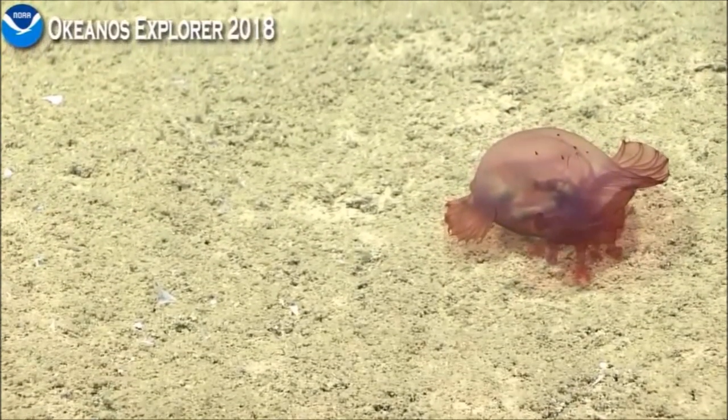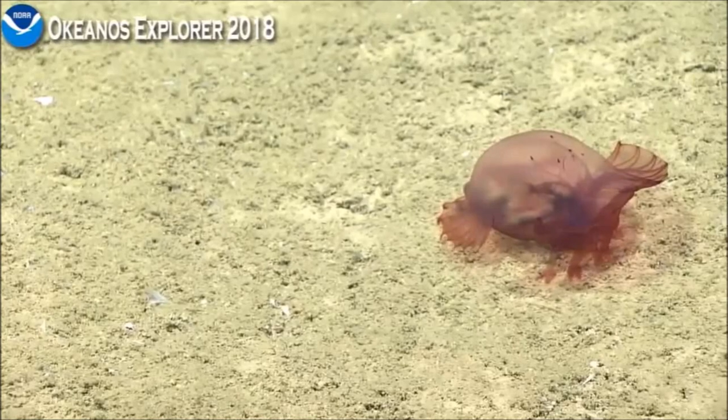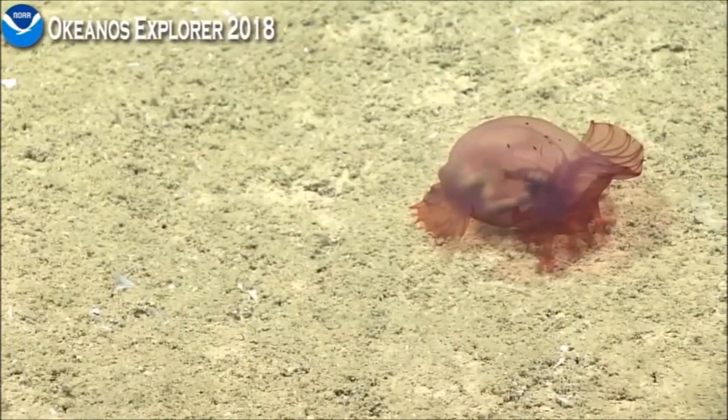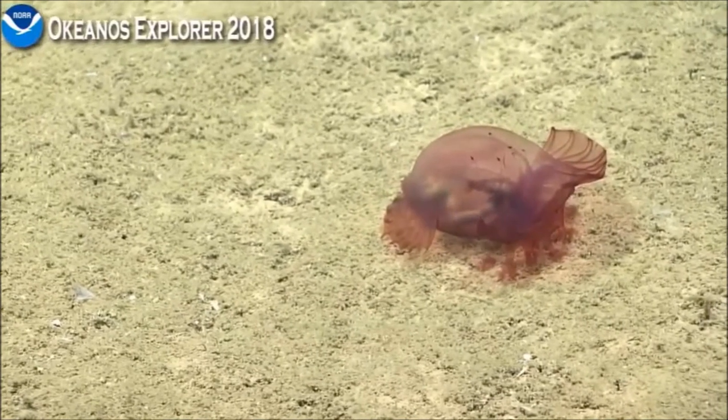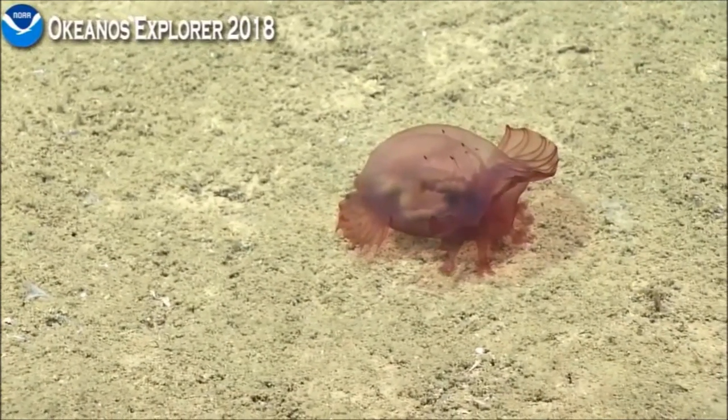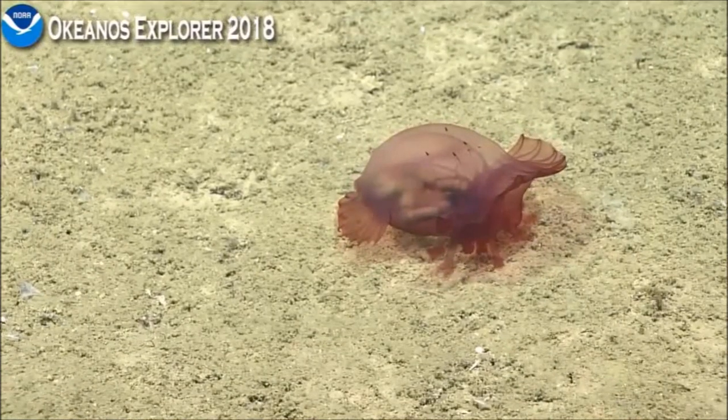And Perdido Canyon is because we want to dive in Perdido Canyon on Wednesday. That's a very unexplored area. And so we have picked out a spot that's right in between us. And yeah, we can see that sea cucumber is adjusting.